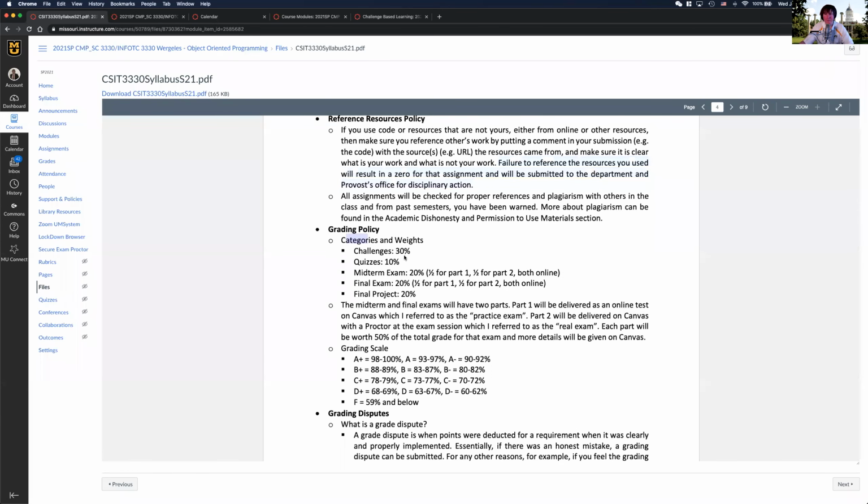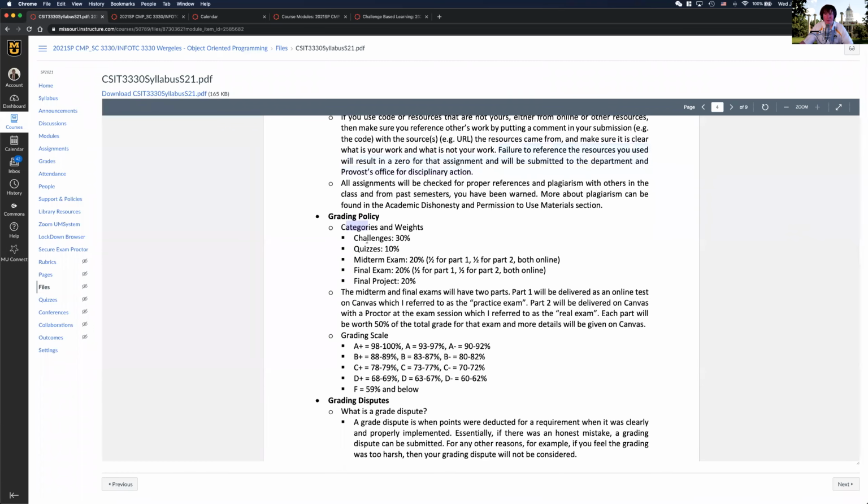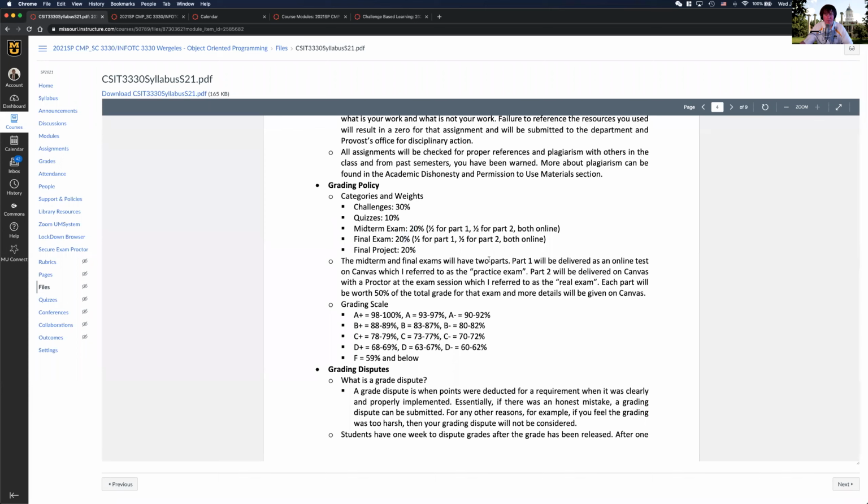Let's see, categories and weights. We got to move because I want to show you how to install the system. You'll see 30, 10, midterm exam is 20, final exam is 20. So let's talk about these exams. They have two parts. Part one, I call it the practice exam. Students get that confused because then they think it's not part of the grade. I call it the practice exam because it's open book. It's unlimited time. So you can start it, you can pause, you can resume, come back later, and you have up until the due date and time.